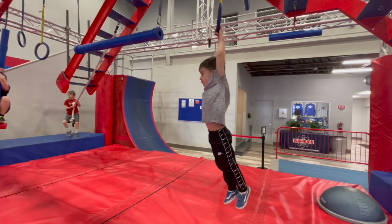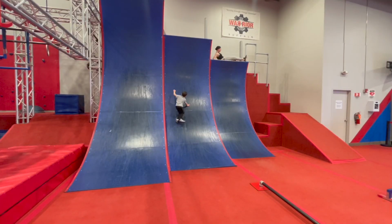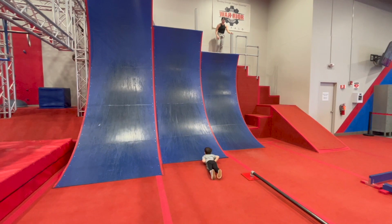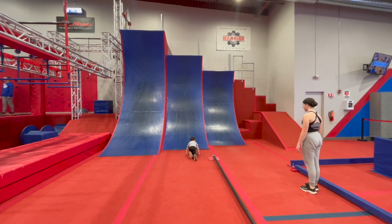My son, who is 5, who is autistic, loved being upside down. He loved hanging. And he absolutely loved this wall that you can climb up and then slide down on your belly. I think he literally did this for 30 minutes. So everyone was kind of able to do their own thing.